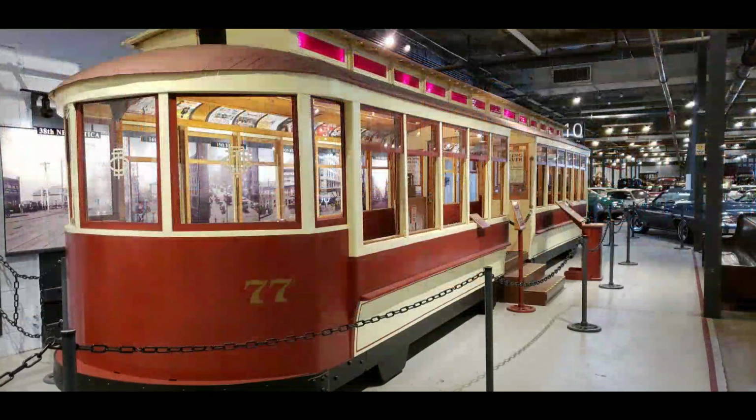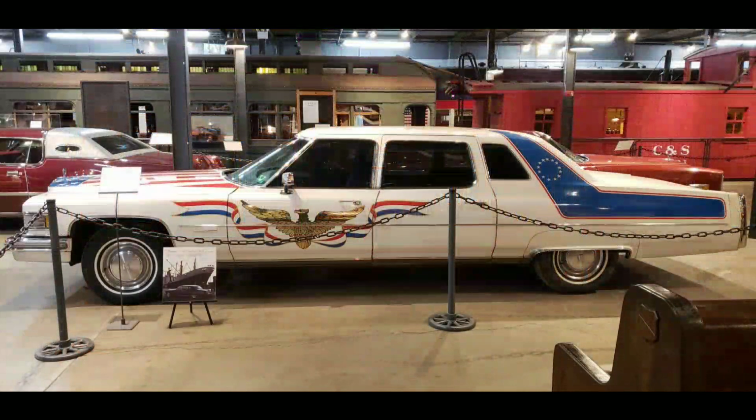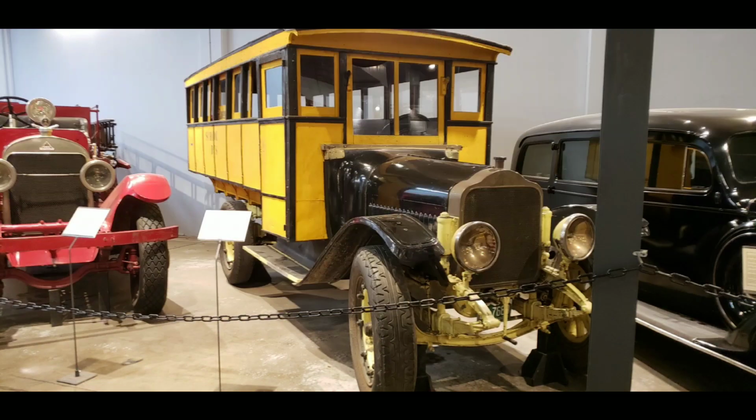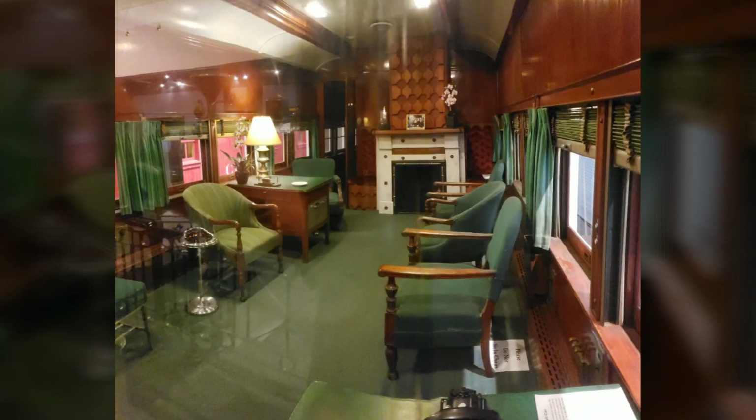They had an original Denver streetcar that you could rent out for parties, birthday parties, which was pretty neat. I went back to this really cool Cadillac limousine. Did not get a story on it, unfortunately. An Ambassador wagon, which I love, the AMC Ambassadors. And then I went to the back, and they had these work cars, a fire truck and a school bus and a hearse here. And I stepped over to the railroad equipment.